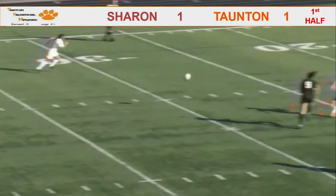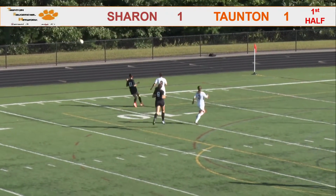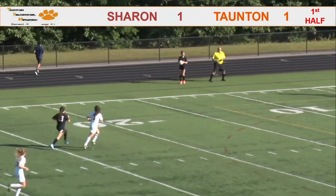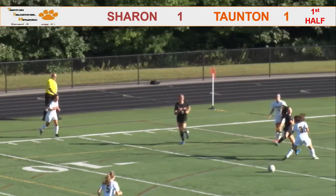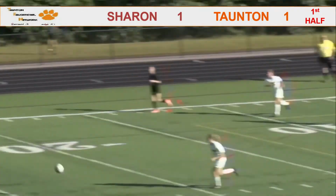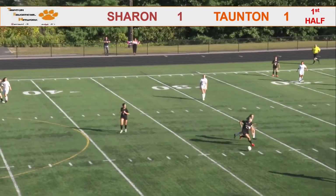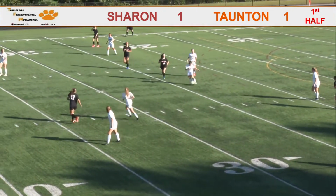6 minutes left as the ball is back down towards Sharon's side of the field. Sharon Eagles kick it out. Taunton Tigers get a hold of the ball. Trying to drive back towards the center of the field. Tigers trying to stay in possession. That was a very good pass. Good defense.